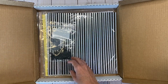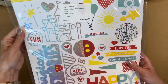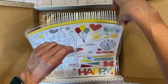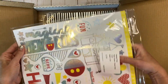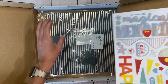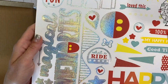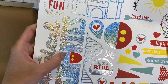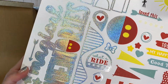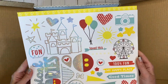Okay, now we've got the magical. So let's start with this. This is the paper packet and sticker sheet. And I had seen the foiled stickers and paper when I saw Close to My Heart's Facebook Live, and you can sort of see in the catalog, but oh my gosh, look at that. It's like holographic silver. I didn't realize it was sort of holographic looking, but I've got it under the light here, and I think that you can get a pretty good look at that. So cute.